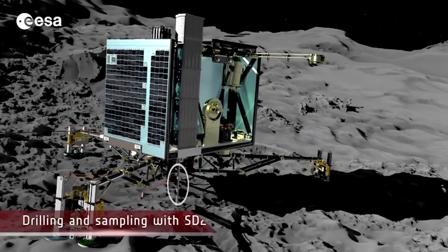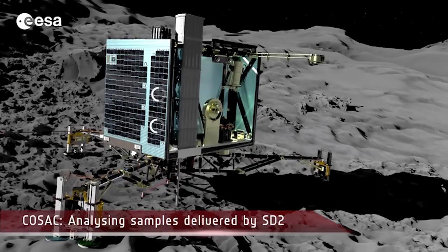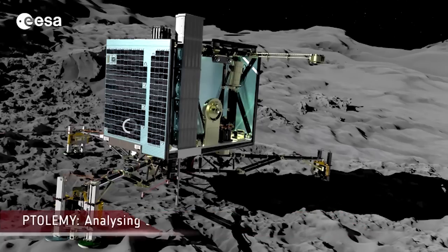After it's done that, it's going to start analysing the comet in a lot more detail. Using those panoramic images, it's going to try and find a spot to deploy its drill. And this will bore down into the comet's surface and deliver a sample into Philae's onboard laboratory, which will use spectrometers to analyse what the surface of the comet is actually made out of. And this is what Rosetta is all about, actually finding out what comets are made out of.